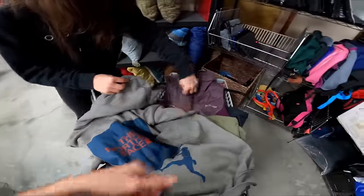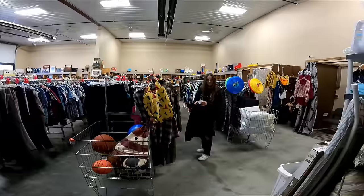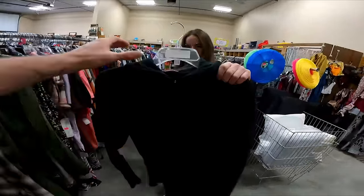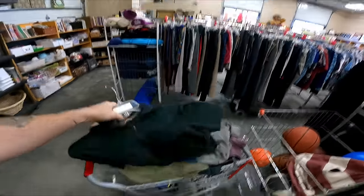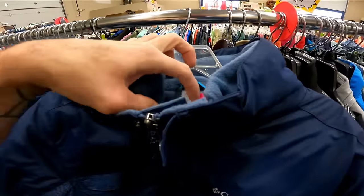Oh, wait, this just fell off that. Yeah, so for $1.25, you can't pass it up. And she's pulled off a Patagonia. Nice. Just basic, half zip, quarter zip? Quarter zip, yep. Capeline base layer hoodie, $20.